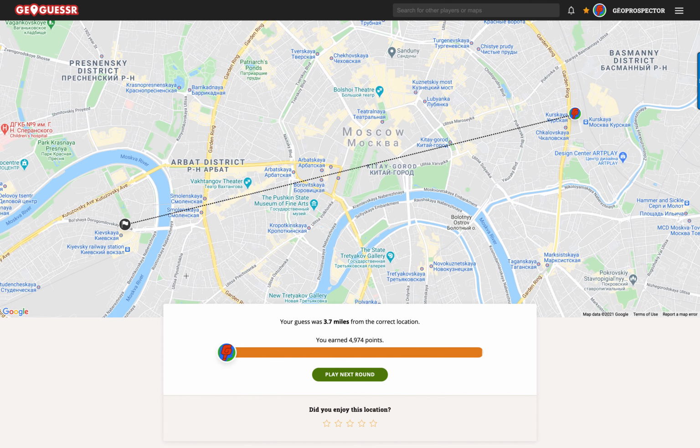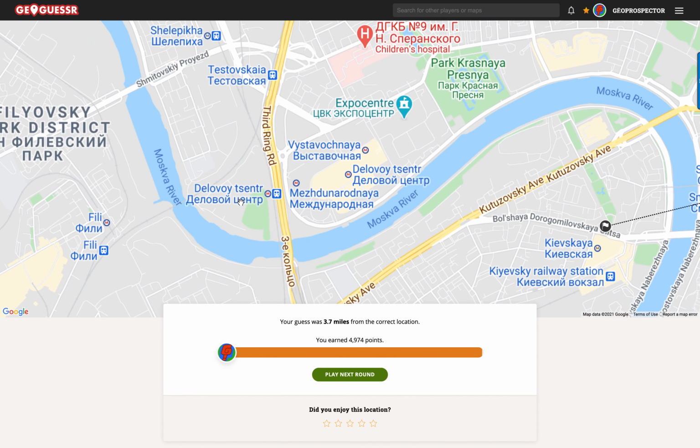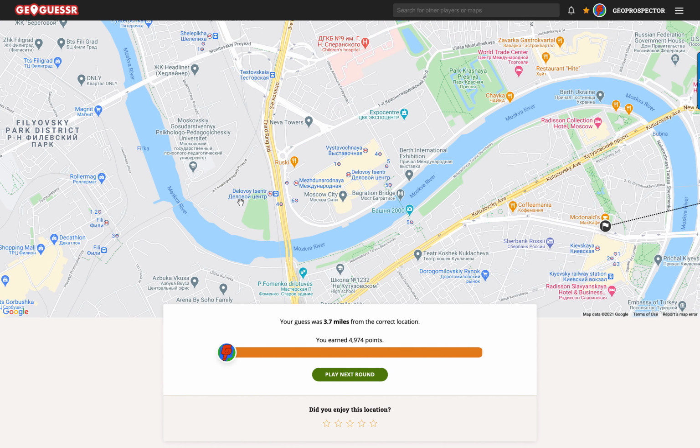Oh, so would you look at that? It's on the other side of town. And then, so where are these skyscrapers? We were right about Moscow. Moscow City. Is that this?